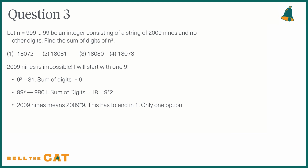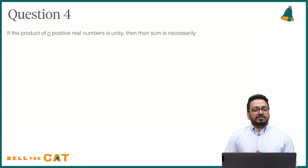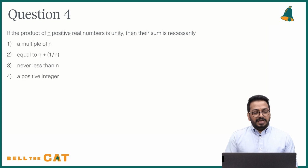If the product of n positive real numbers is unity, then their sum is necessarily what? And they've given you 4 options. Like we did in the previous problem, I want you to pause this video, reduce the scale, execute the solution, and find the pattern.